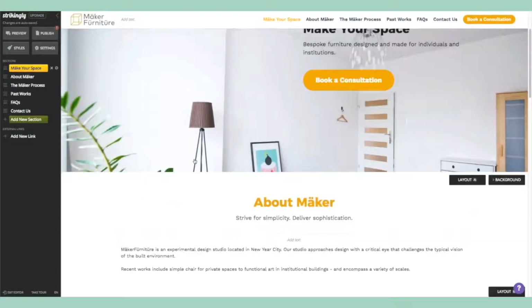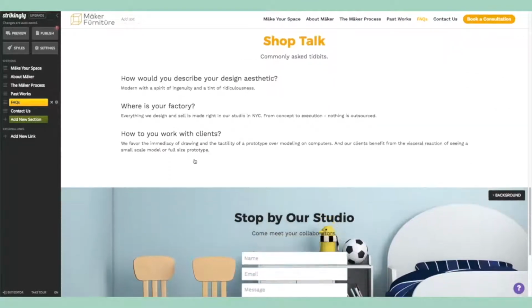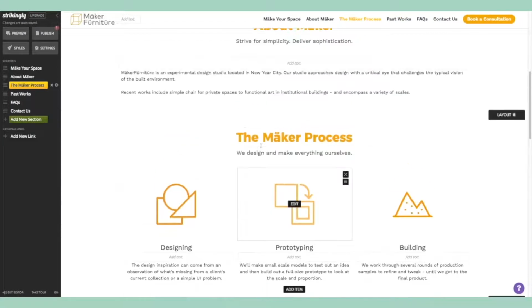So when you go through this template, you can see that it's beautiful, gorgeous colors and designs and photography, and it's already got a bit of a portfolio section here that we could possibly use for our own portfolio.